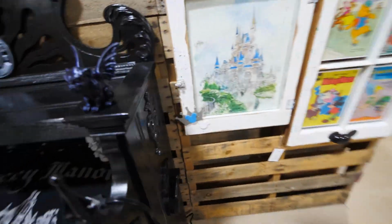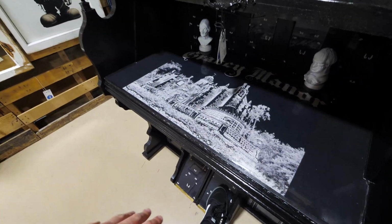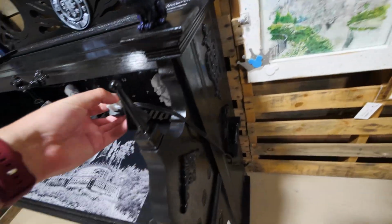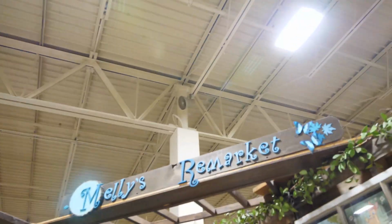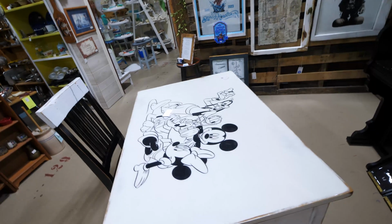It looks like it was a repurposed organ or sewing desk type thing, because it looks like they just kind of, I don't know, under here. I don't know. Somebody tell me in the comments. But it's all been rewired, reworked, everything like that. This is amazing. This is seriously, okay, here's a quick plug. Mellows Remarket. This is the one spot you gotta be. And also look at this desk too.